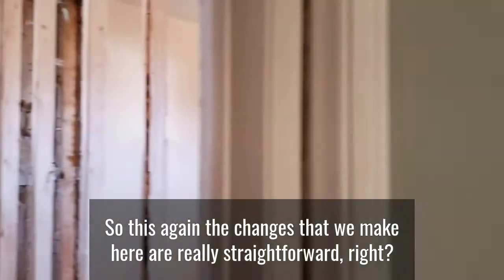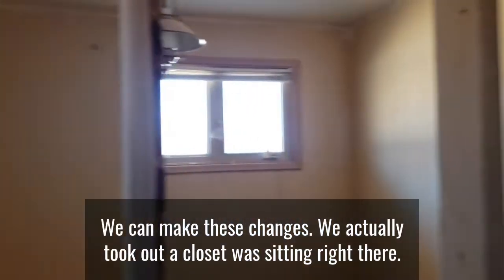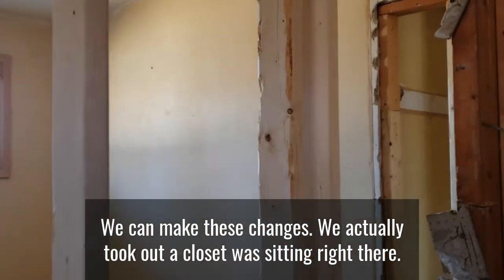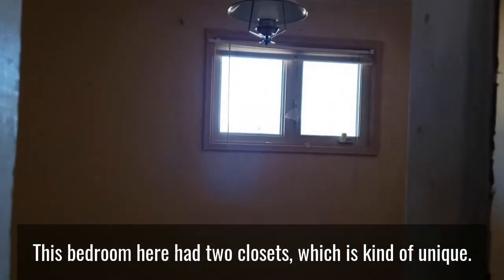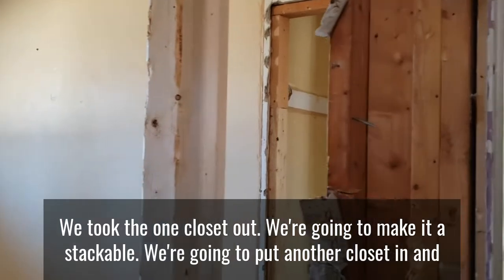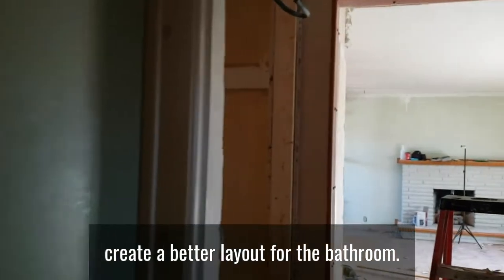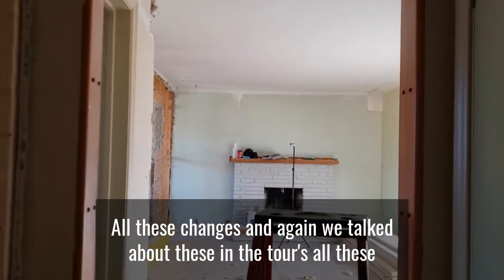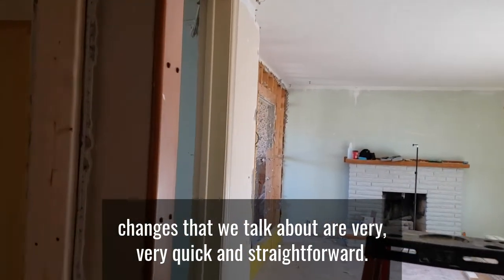So again, the changes that we make here are really straightforward, right? We can make these changes. We actually took out a closet that was sitting right there. This bedroom here had 2 closets, which is kind of unique. We took the one closet out. We're going to make it a stackable. We're going to put another closet in, create a better layout for the bathroom. All these changes, and again, we talk about these in the tours, all these changes that we talk about are very, very quick and straightforward.